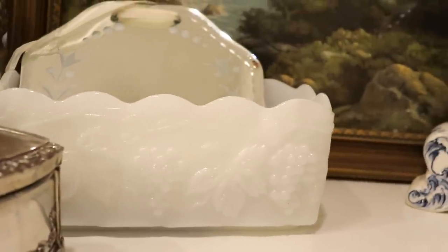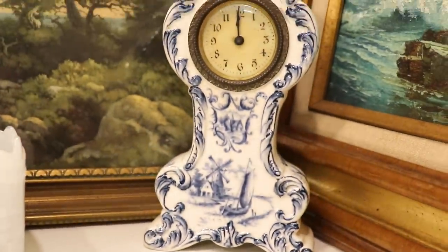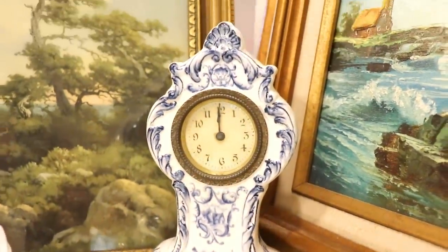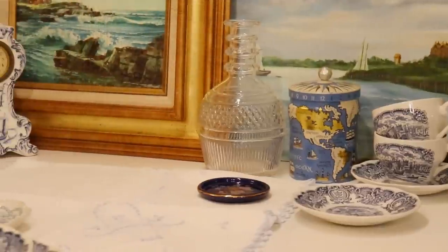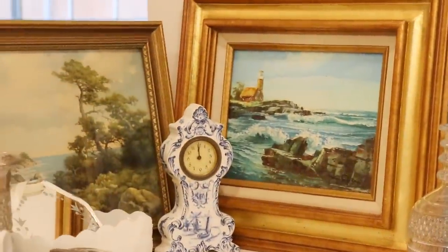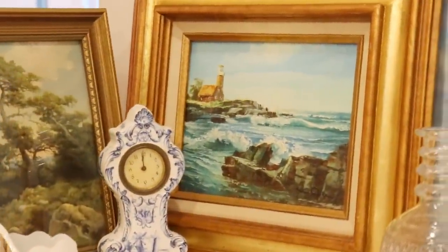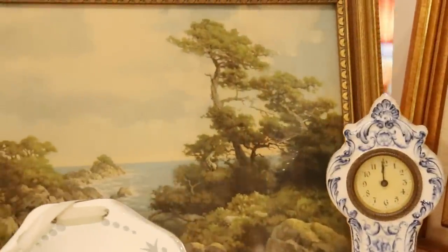The landscape print behind the clock on the left has a special meaning and was thrifted for $3. The original oil behind the clock on the right I found at an estate sale for $15, and the large Holland painting I found for $10 at the thrift shop. Which piece do you think will end up in the bathroom?